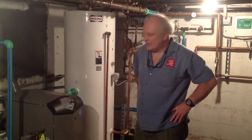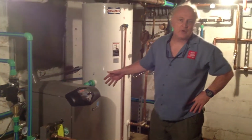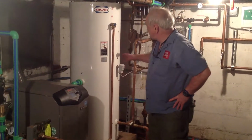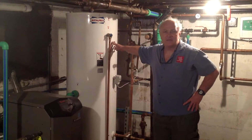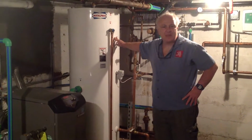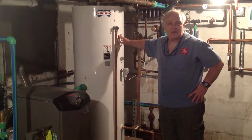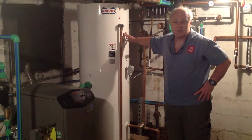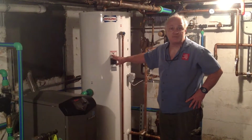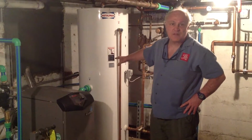Alright, first thing I want to point out to you is this Lochinvar condensing boiler. Lochinvar is the best condensing boiler on the market today. Very efficient and very reliable. I always pair it up with a stainless steel indirect tank because it's the best tank in the world. It's made out of the same steel that military tanks are made out of, and I have some that have been out there for 20 years and haven't had any problems yet. So indirect tanks are the best way to make hot water today, the most efficient, most reliable. You take the hot water from the condensing boiler and run it through the stainless steel tank.